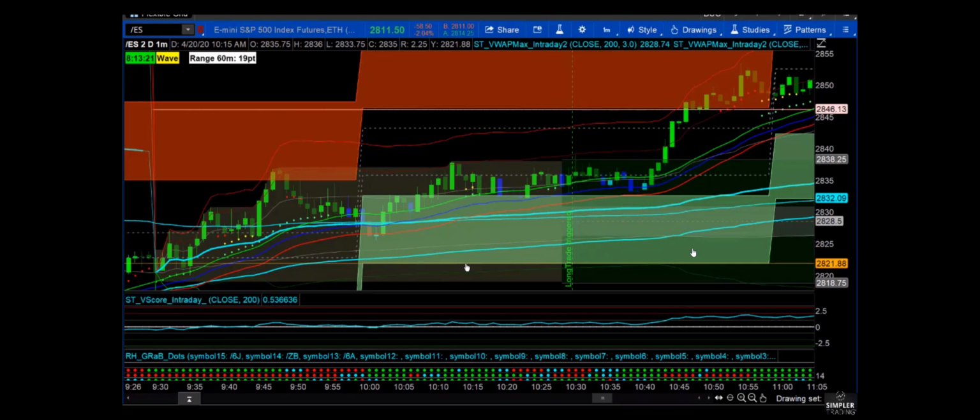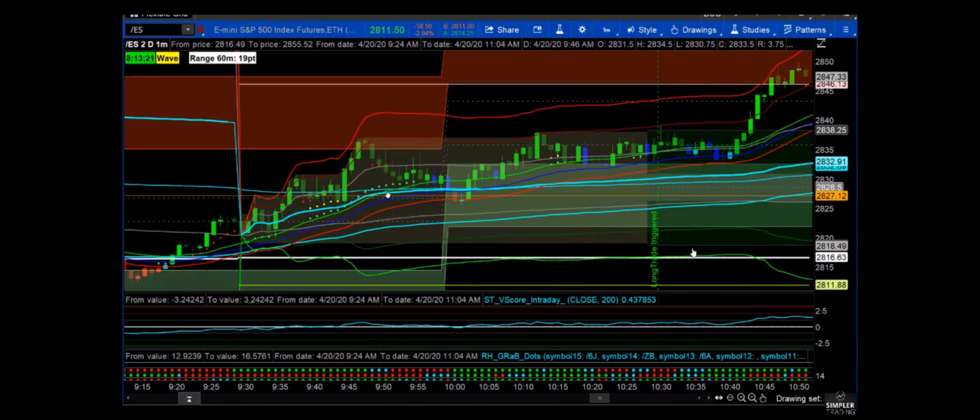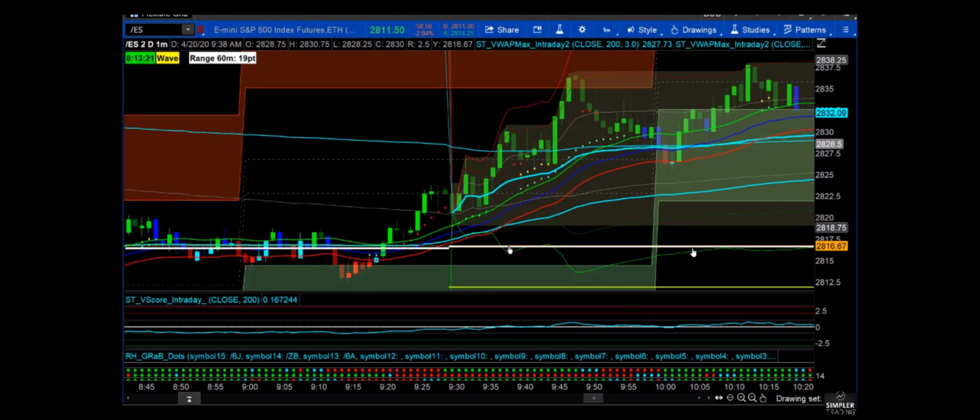Now, rather than just jumping into the market long as soon as the bell rings, what we do is we wait for some clarity on momentum, which means we wait about 3 minutes. You can wait up to 5, 3 to 5 minutes for the range to present itself.